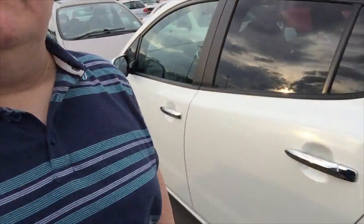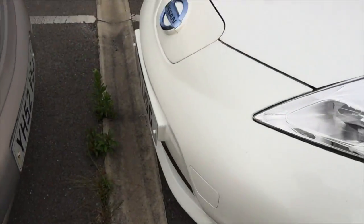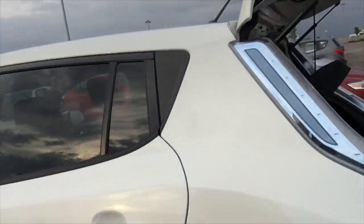Well, I've just done a quick scan round. Have a look. All okay. All looking good. Wait a minute. Yeah, just a bit dirty from birds pooping on it, but we'll clean that off when we get home. Otherwise, all looking good. Just a bit of water. Great. Home.